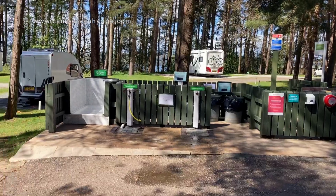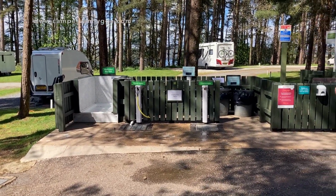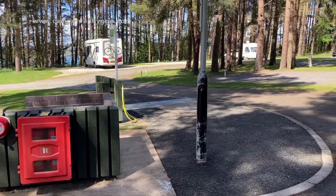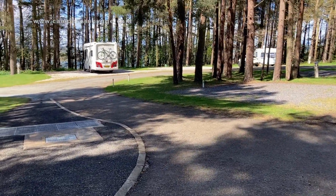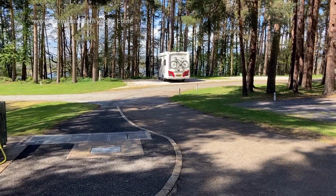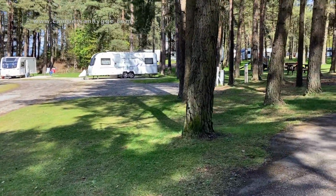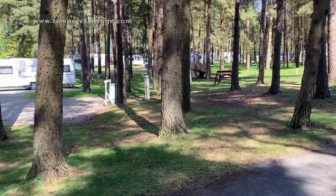Here's the first of the service points, dog wash, waste which is recycled at a central point, water, drinking water, and chemical waste. Now here I think is where probably you have the best pitch, looking out over there to the reservoir. And most of these are in these sort of little round curved little roads with pitches all off them.